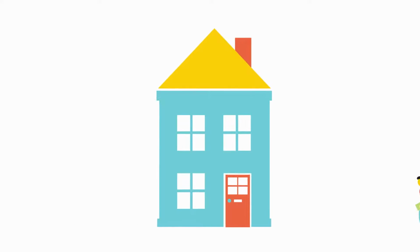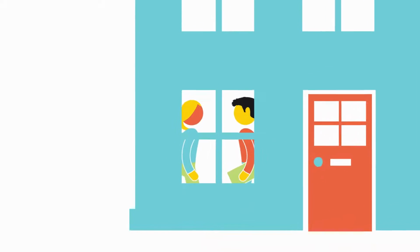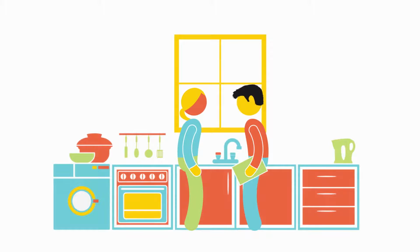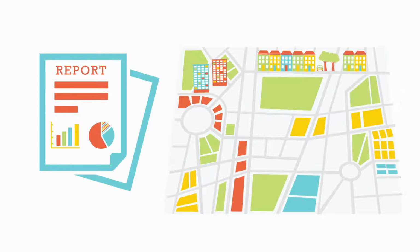Going into a home to carry out a walkabout is a great way to learn more about the houses in your area. Householders can benefit from specific advice on what energy-saving improvements and changes they could make without paying for an EPC or a Green Deal report. The results of an audit can be used to generate reports for the homes in your area, or to paint a picture about what improvements are most needed.